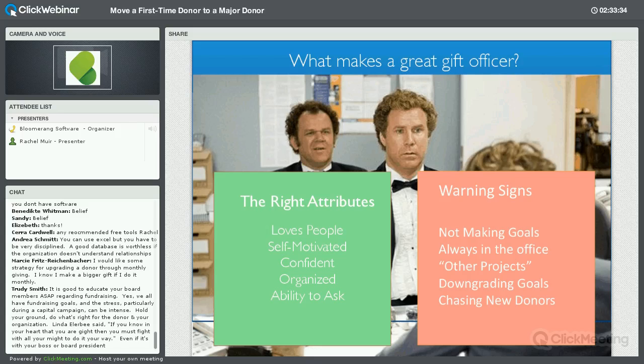And I've heard horror stories of employers who have demanded that gift officers be in the office 40 hours a week, and really cost the gift officers a lot of what they're trying to achieve to be successful. So those are some traits of a fantastic gift officer that I would throw out there to you guys.